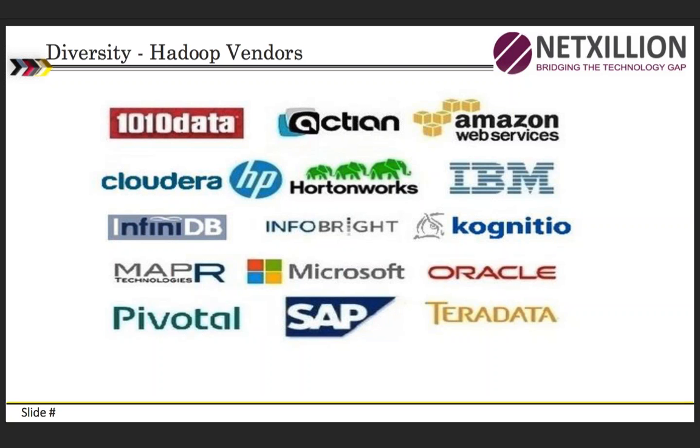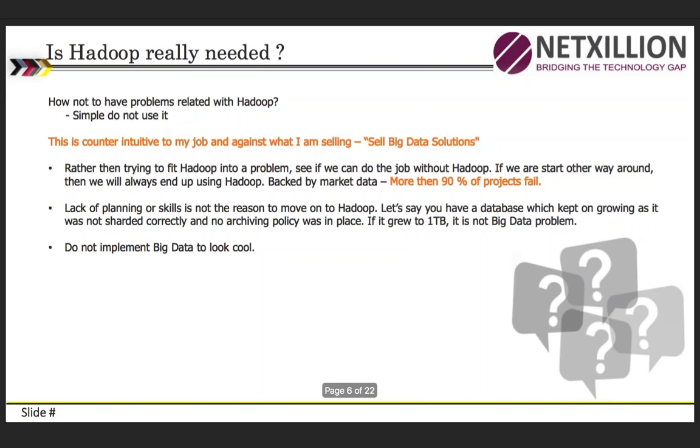So another thing I want to bring to note is, the aim of this session is not for the beginners of Hadoop. I will not be talking about anything basic here, like what is a name node, what is a data node. I will not be talking about that. This is more about what's currently going on in the Hadoop space in the real production world. So now the very important question comes: is Hadoop really needed?